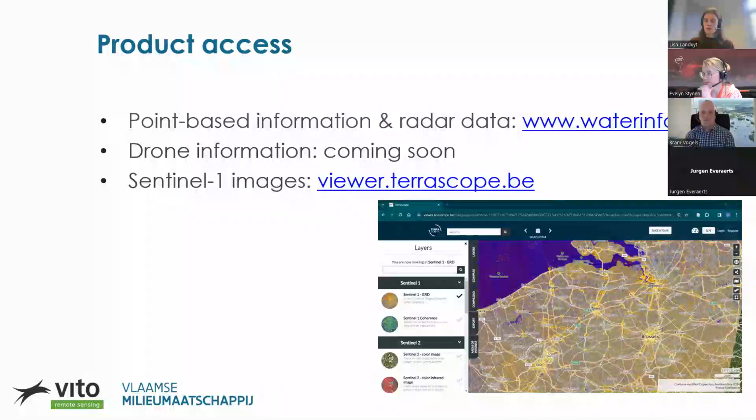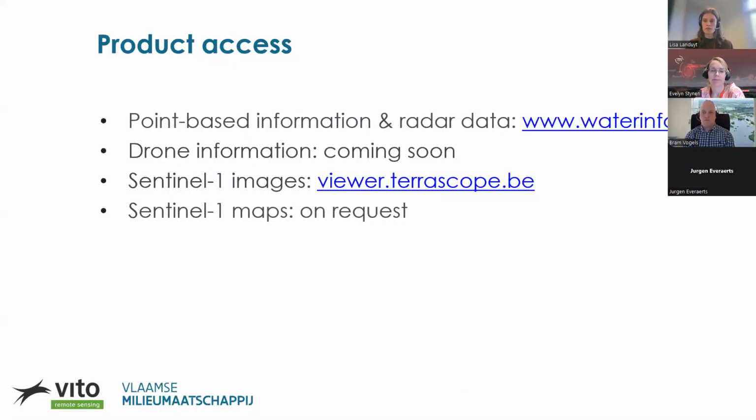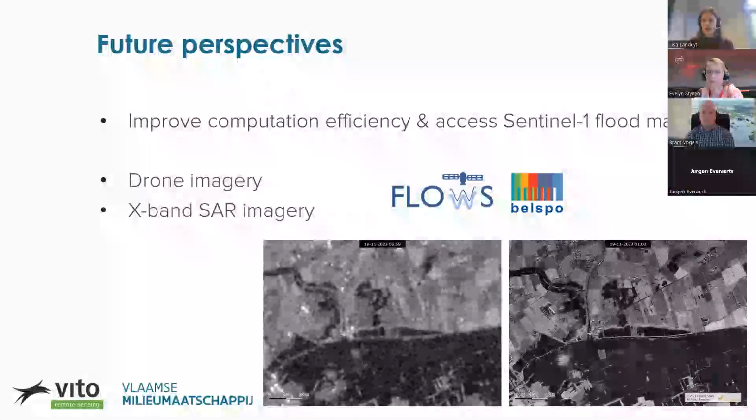If you're interested to look at the Sentinel-1 images we showed, then we're happy to refer you to the Terrascope viewer, so viewer.terrascope.be. You will find the Sentinel-1 SAR data here. You can easily scroll through time, compare dates, and so on. And you will also find the multispectral Sentinel-2 data and several other data layers. The Sentinel-1 maps, if you're interested, you're free to contact us. That's currently on request. And to end, I would like to share some of our future perspectives.